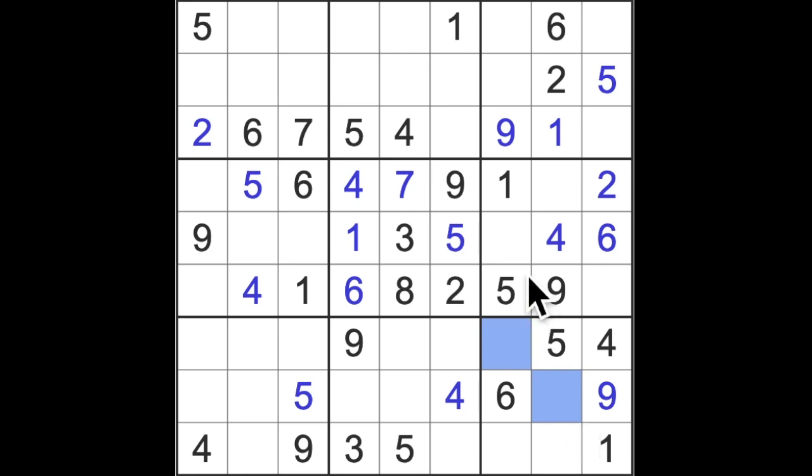Oh, hang on. Yes, I do. Seven's block here, so seven is in these squares, and then up here we've got left and right, so actually this is a pair of sevens down here. Okay. And this is a pair of eights up here.